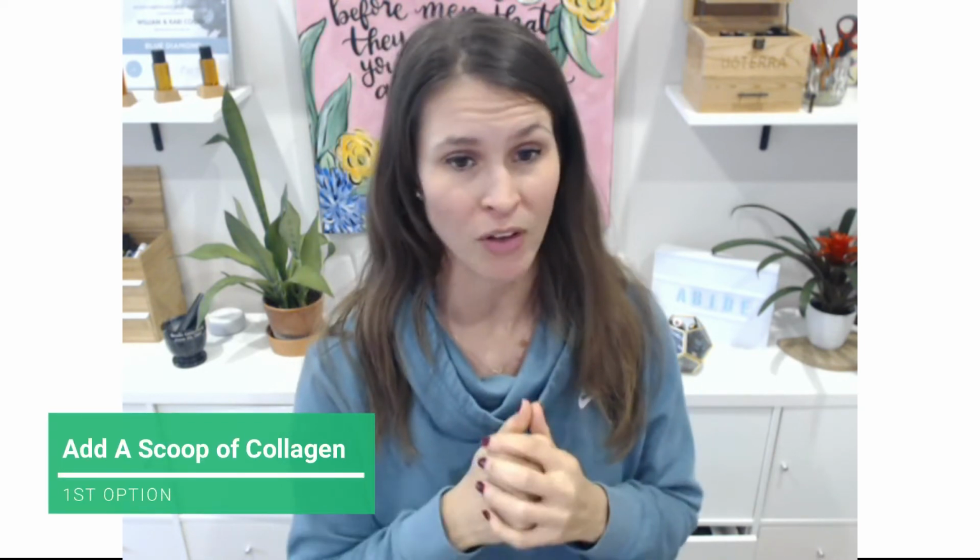I really like to add protein to this drink because it really helps to temper that response from the sugar and the OJ. So there's two different ways that you could do this. You could add a scoop of collagen into your adrenal cocktail. No matter how you make it, you could just add a scoop of the collagen in there. And so that's going to give you some protein. Obviously, there's lots of benefits to collagen too, but it's going to really use it for the protein in this.